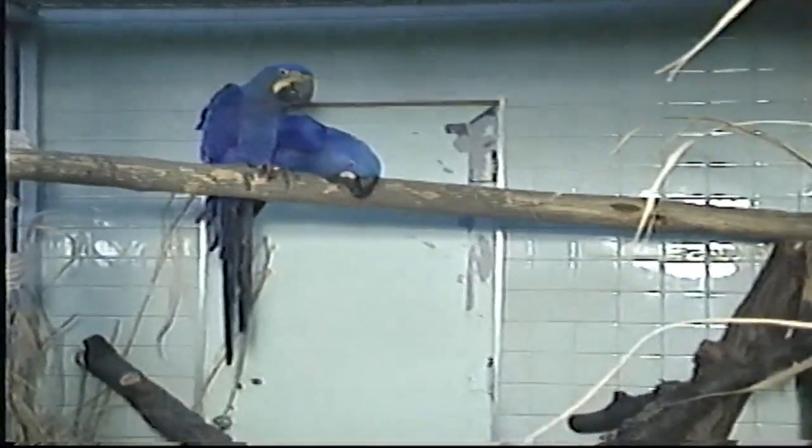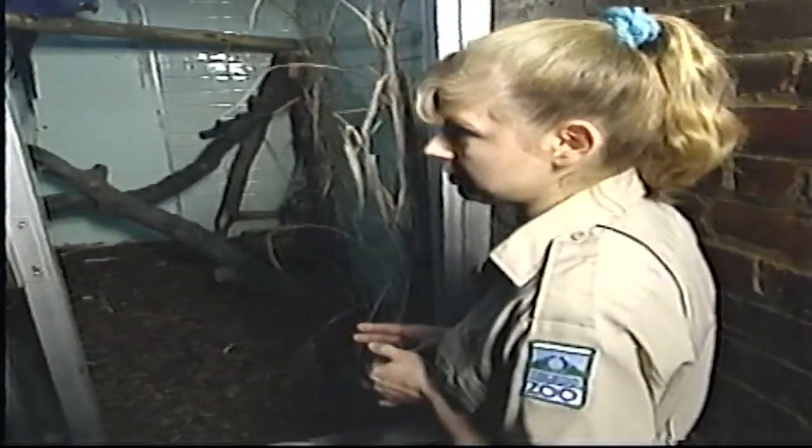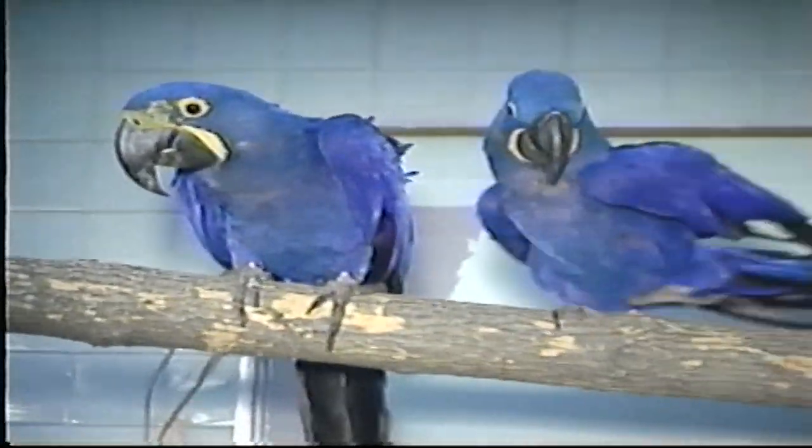They generally only lay 2 eggs, and in the wild they'll only raise 1 chick. If 2 hatch, then they'll just not feed the other one until it dies, or they'll kick the egg out before it does hatch. So they only raise 1 chick in the wild. And is Duncan still here at the zoo? No, he went off to another zoo.